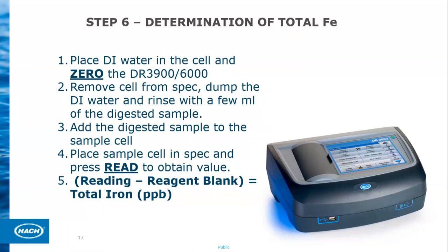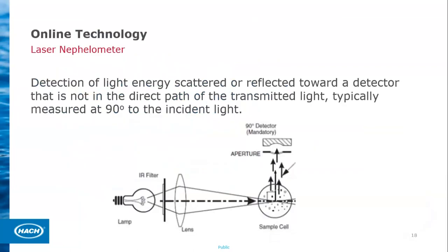If you take 2 or 3 and they read within a tenth or a couple of tenths of a part per billion, that's pretty good. So you're going to take a reading, you're going to subtract that reagent blank, and now you have a total iron value. So that's the laboratory grab sample analysis.